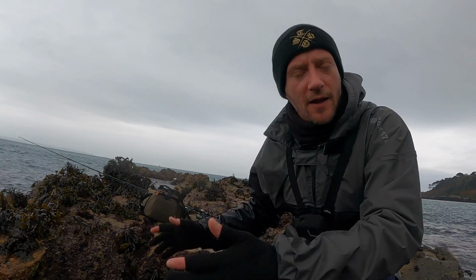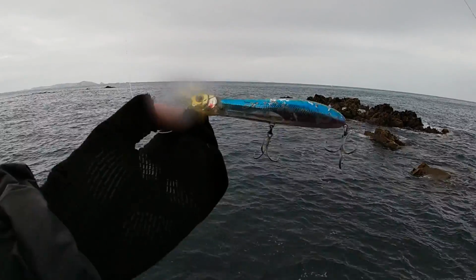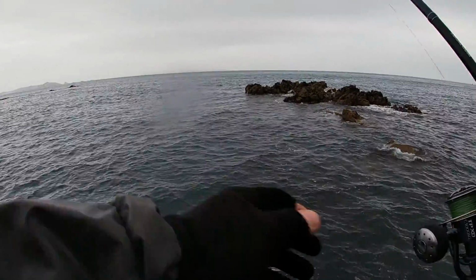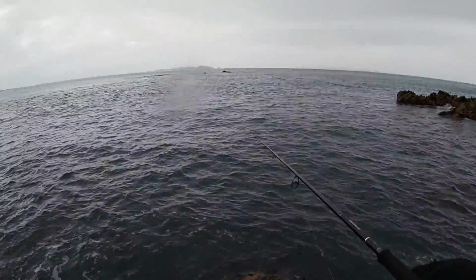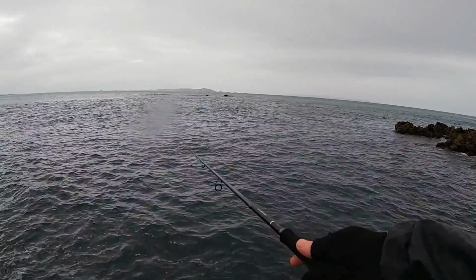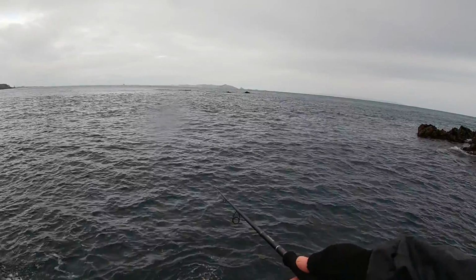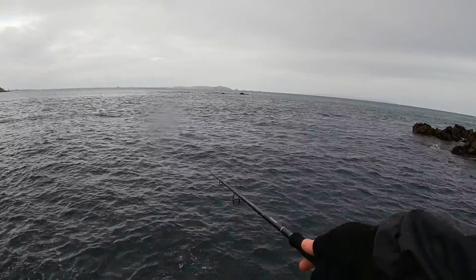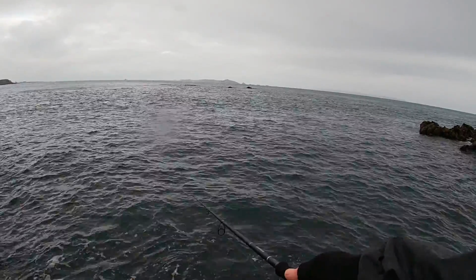But for now I'm going to try this little shallow area here on this little reef and hopefully we can connect to a fish today. So I'm starting with the Chinko 140. It's the spring minnow colour. And I'm going to blast this out and just slowly work it back. Now there's a nice bit of tide and a nice bit of just a subtle chop on the water here, so enough cover for the fish to come in this shallow. So we'll see if we can find anything today.